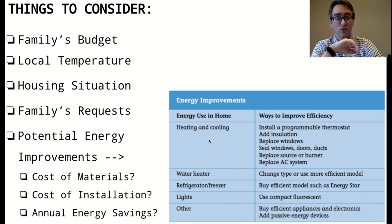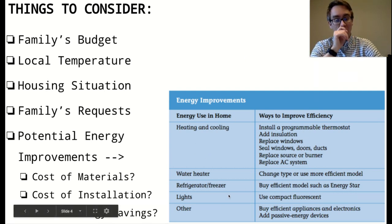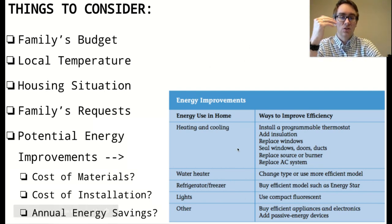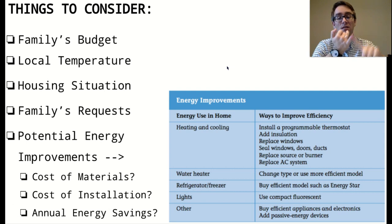If they're looking to change their heating and cooling, here are some ways they can do that. If they're looking to change some lighting, here are some ways to do that. If their water heater's old, here are some ways to do that. This is a chart I made just to give you some suggestions. Again, with those improvements, make sure you're considering the cost of materials, cost of installation, and annual savings. And I'll show you the best way to calculate all that in a moment.